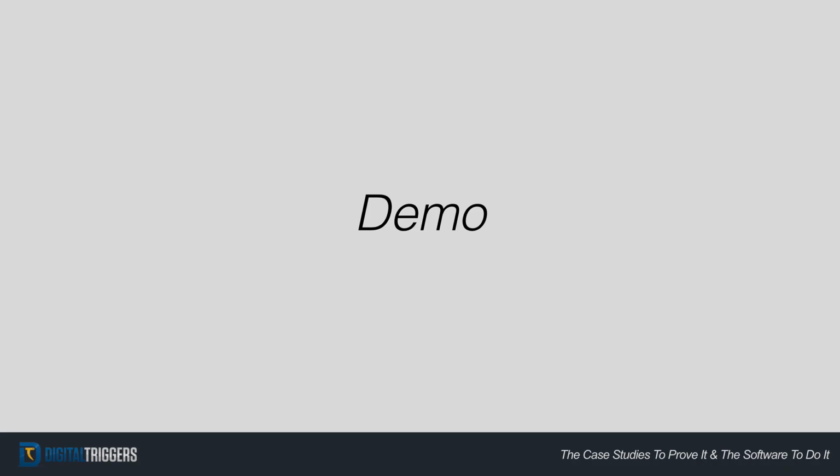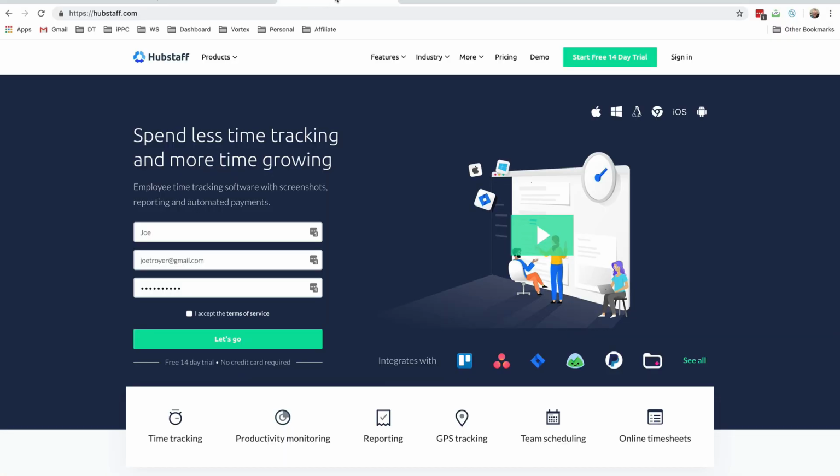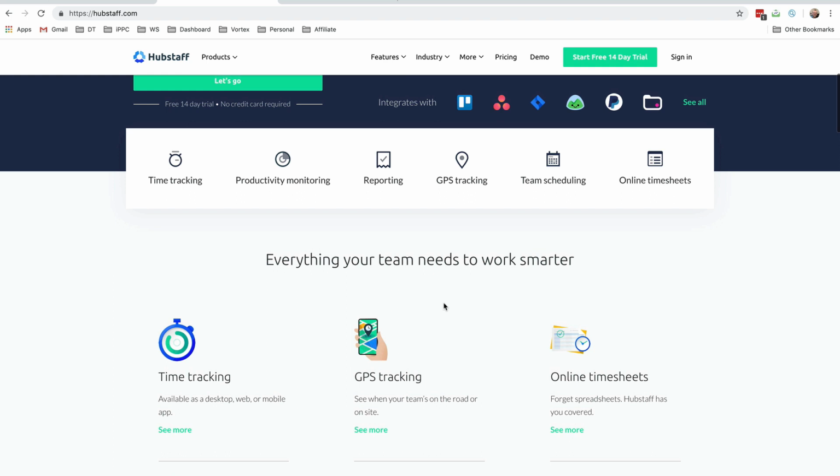So without further ado, I'll go ahead and open up Hubstaff, and we'll take a little look-see under the hood. This is the homepage of Hubstaff, and before I go through the app, I wanted to walk through just some of the features. And full disclosure, like always, folks, I'm going to show you what I'm using, and I'm going to be really blunt and not hide what I'm not using as well.